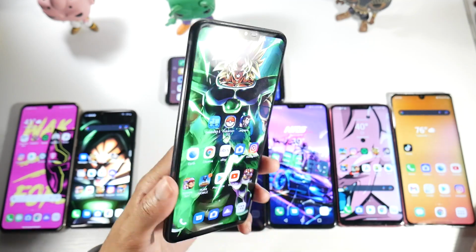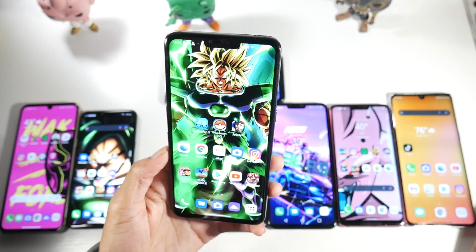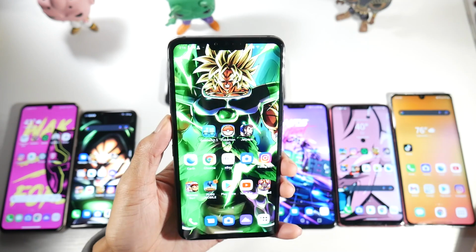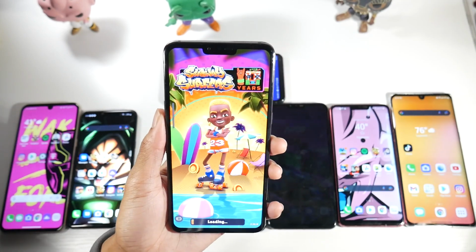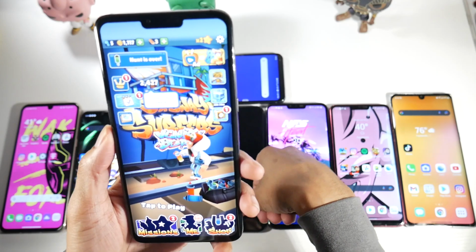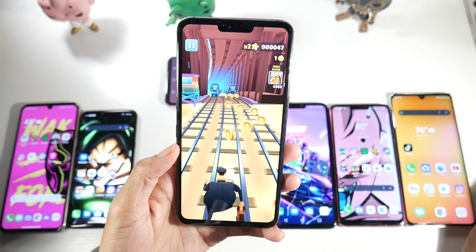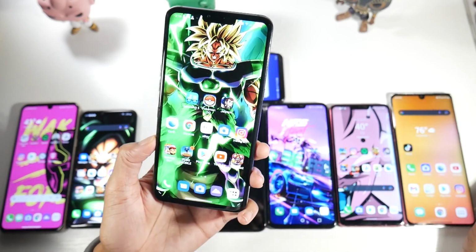Snapdragon 855 is still very capable of playing the latest games at high settings. It's got a beautiful 2K display on here as well. And that's the special thing about this phone: the V60 and the Velvet do not have the 2K displays. This phone does have the 2K display, and that is awesome. It's one of my favorite things that I like about this phone. Super high res display on here, just really beautiful. And you do have the quad DAC on here.